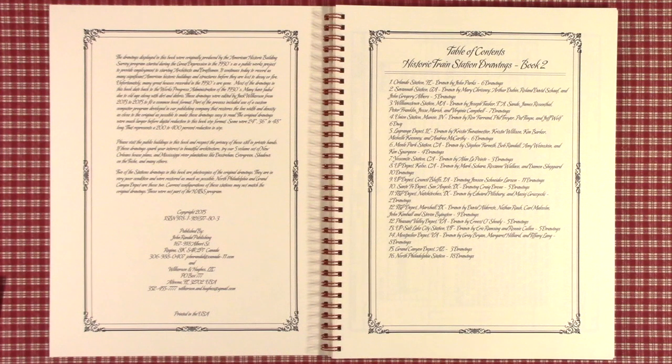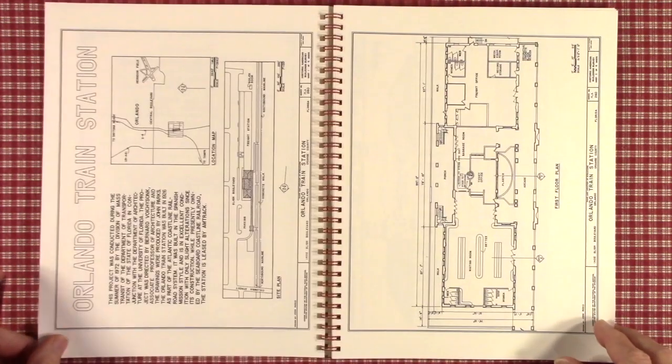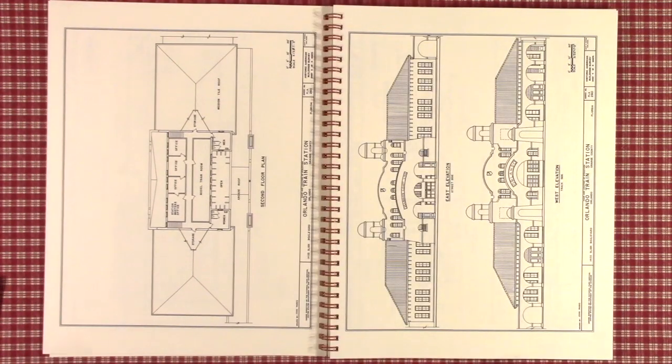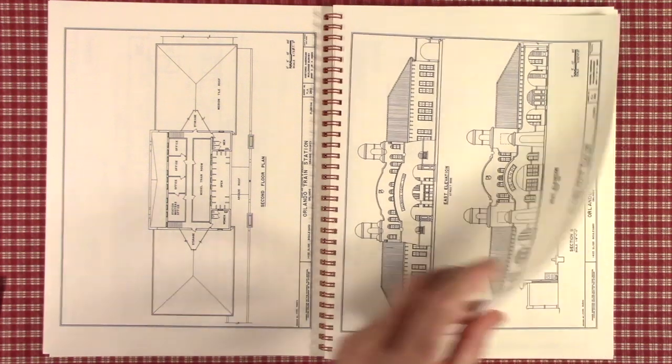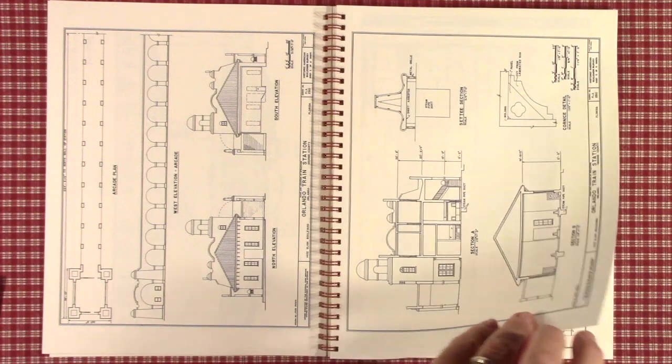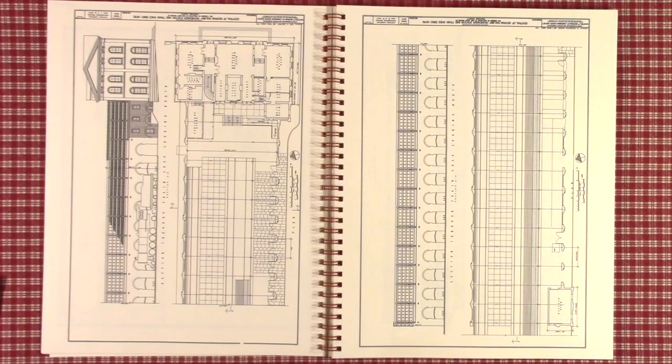This is the train station drawings, Book 2, historic train stations taken from the Historic American Building Survey archives in the Library of Congress. The first station is the Orlando station. This project was conducted not too long ago, so the drawings are still fresh. You can see it's a Spanish Mediterranean style and is still in use in Orlando by Amtrak. At the time the station was built, of course, there were private train companies, railroad companies.